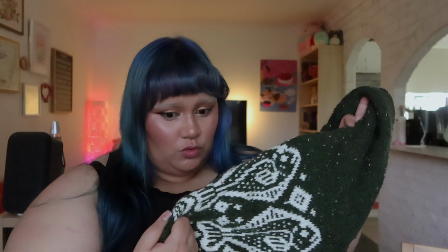The yarns that I use, the main color is 4 Seasons Montrose in the colorway Pine, and then the lighter color that I used for the fish is 4 Seasons Half and Half in the color Cream. The lighter color is a 50% acrylic and a 50% wool blend, and then the green here is a 90% wool, 7% acrylic, 3% viscose.